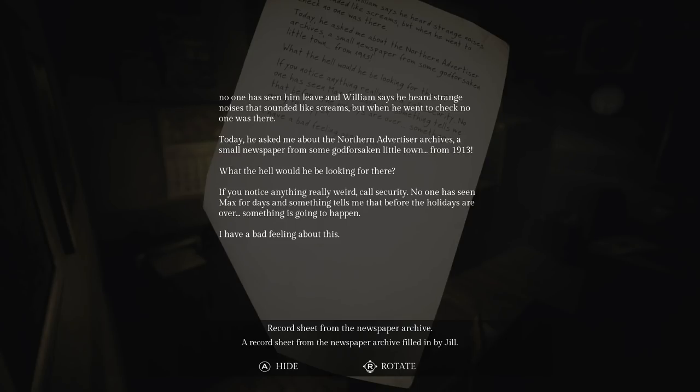Today he asked me about the Northern Advertiser archives. A small newspaper from some godforsaken little town from 1913. What the hell would he be looking for there? If you notice anything really weird, call security. No one has seen Max for days, and something tells me that before the holidays are over, something is going to happen. I have a bad feeling about this.